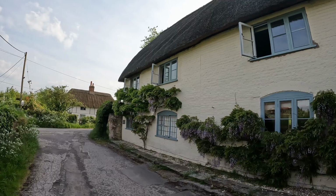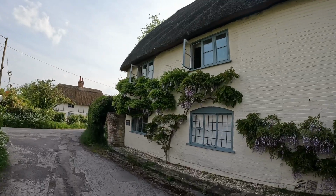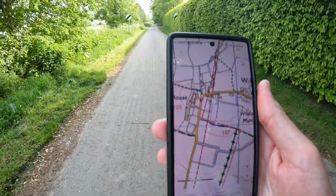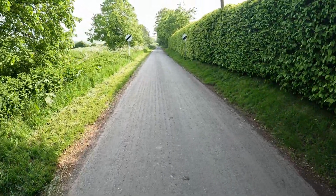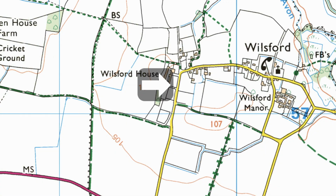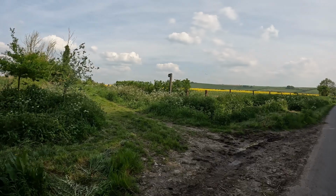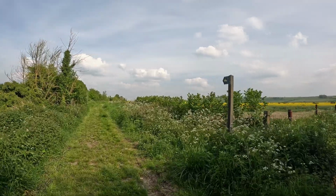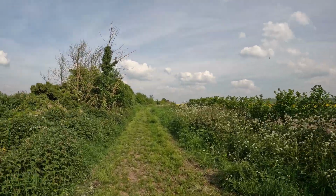Beautiful thatched cottages here in Wilsford, and look at that wisteria. Tempting to think this short stretch of road may actually follow that ancient Ridgeway route here. Going to leave the road here, take this bridleway.